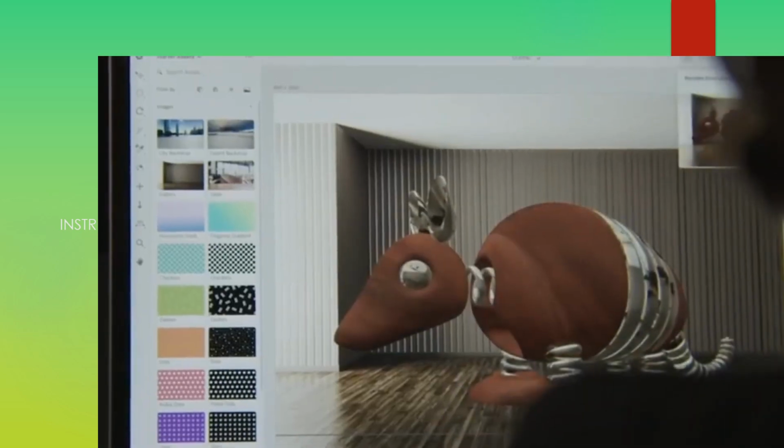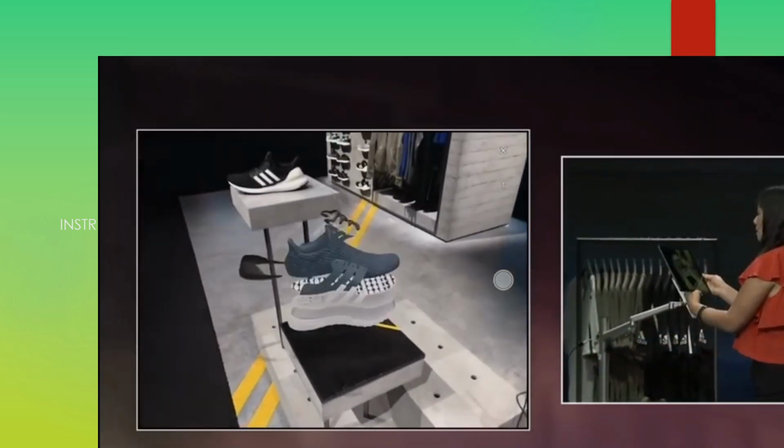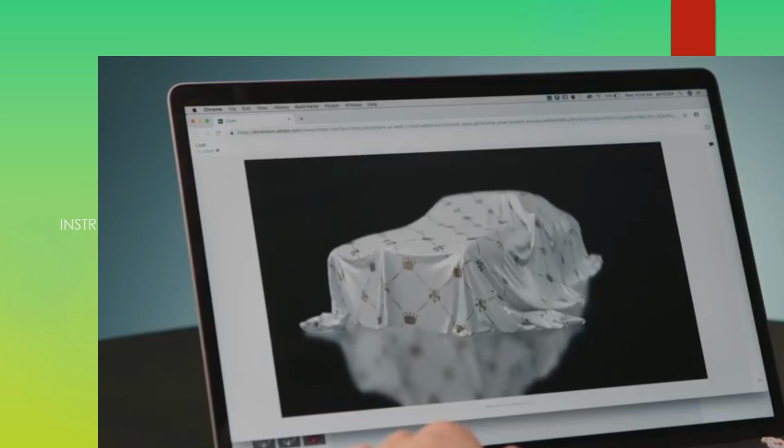Dimension is a new tool that enables designers to work with 3D content easily. So let's see how we can use that in conjunction with Aero to create an augmented world. The Photoshop file, the animation, the Dimension file, all coming together in this final piece. I just think it's going to allow us to interact with things in a completely different way. I think it's going to be pretty exciting for the whole world, really.